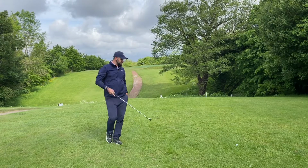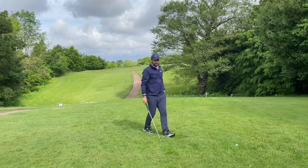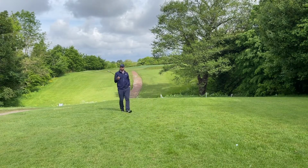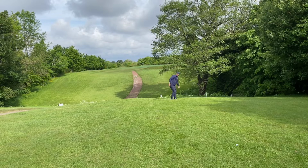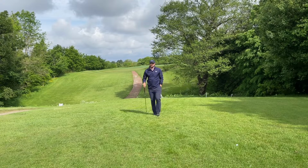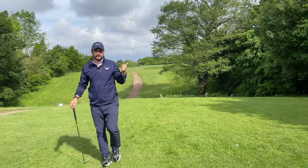So hitting those two shots, both of them have gone too far, so I've picked the wrong club, but in terms of getting towards or in play, I've got one to the right and I've got this longer one that's over here, again just slightly to the right. So even though I played two different shot shapes, I've hit basically in that same position, so that's allowed me to score and hit that green in regulation.